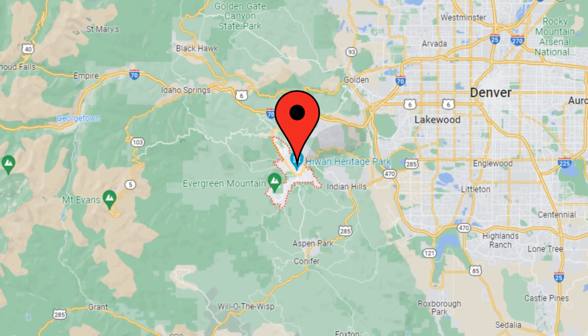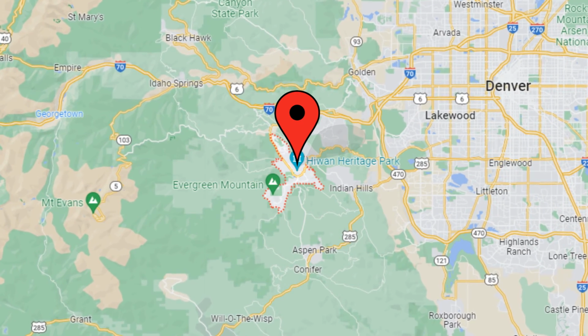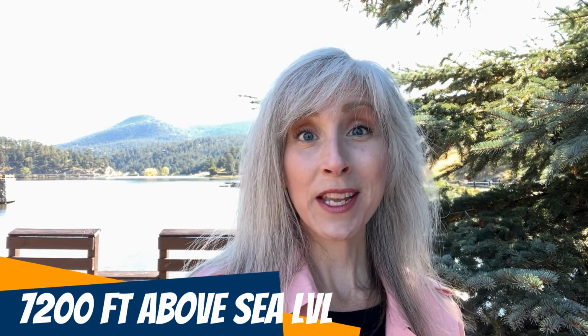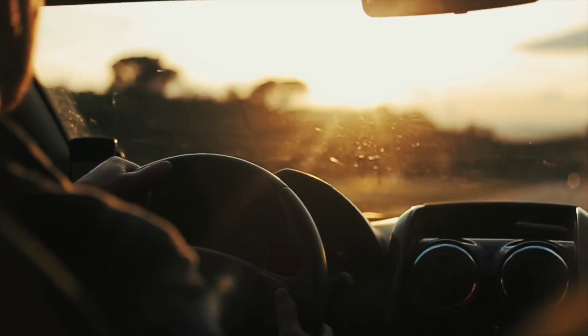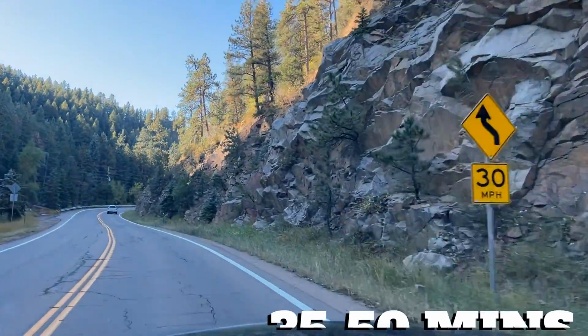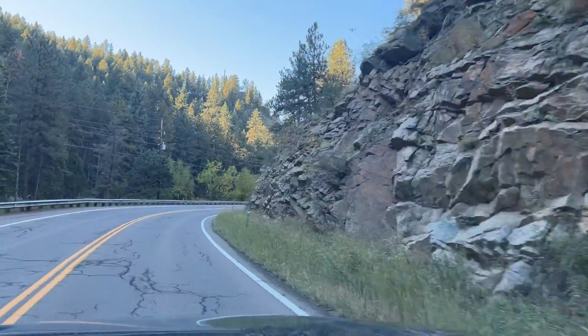First off, where is Evergreen? You can see right here on this map, it is west of Denver, up in the foothills, pretty much straight out I-70. It's about 7,200 feet above sea level, so it is definitely a bump up above the 5,280 where Denver sits. With it being a straight shot out I-70, it makes getting in and out of Denver pretty easy, except for those slow and trudging last few miles right in and around the city, particularly around traffic hour. Depending on when you're heading into the city, getting into Denver from Evergreen takes about 35 to 50 minutes. So that depends on traffic, your lead foot, weather, lots of other factors, but that's a good general guideline.